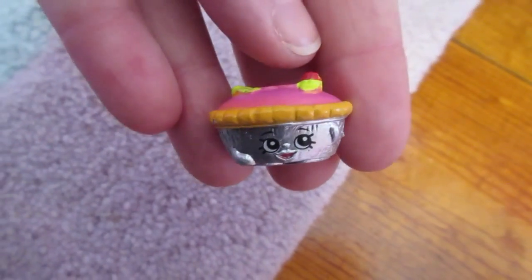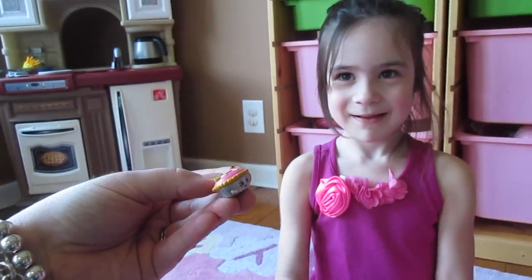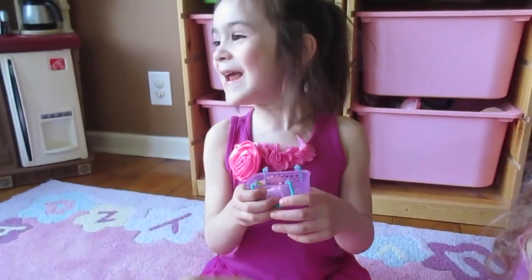Put them in your basket so we can keep them in your basket. The next Shopkin for Bella to guess is this one. All right, there's your next Shopkin to guess. Queen of Tarts. All right, there you go. That was seamless. Thank you.